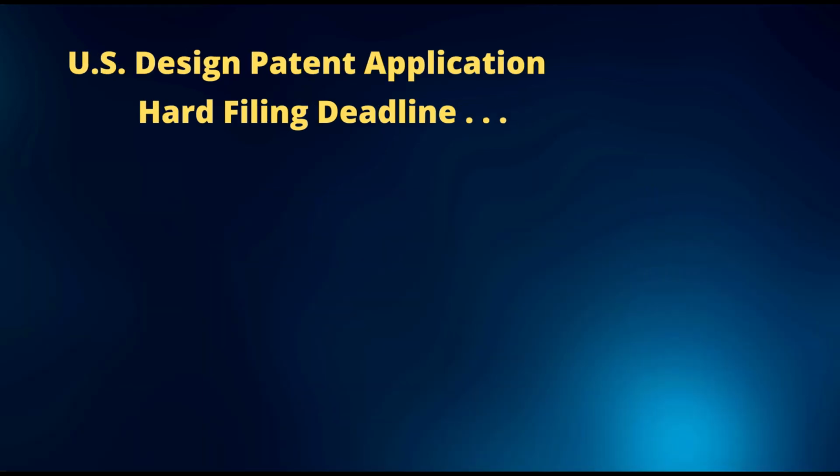Next, we're going to talk about that 1 year filing deadline in a bit more detail. Because not every design you come up with will be a good seller, you might want to adopt a strategy where you only have the U.S. design patent application prepared and filed for a given design that is selling well.